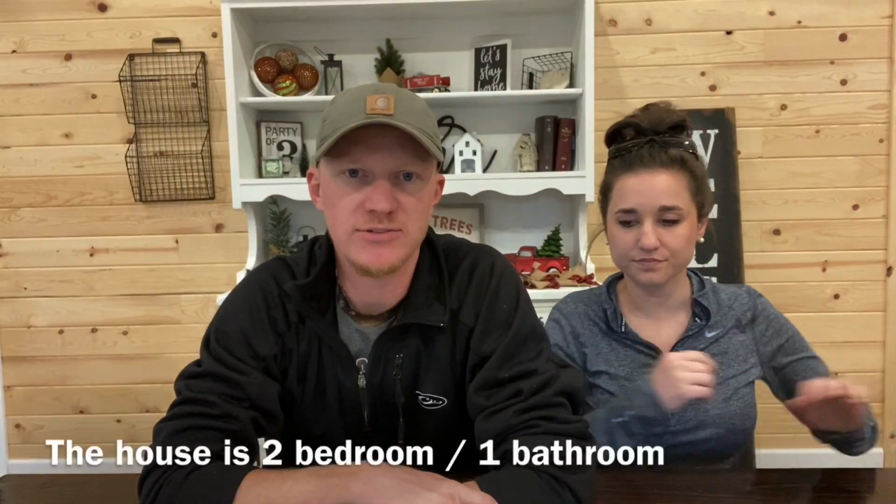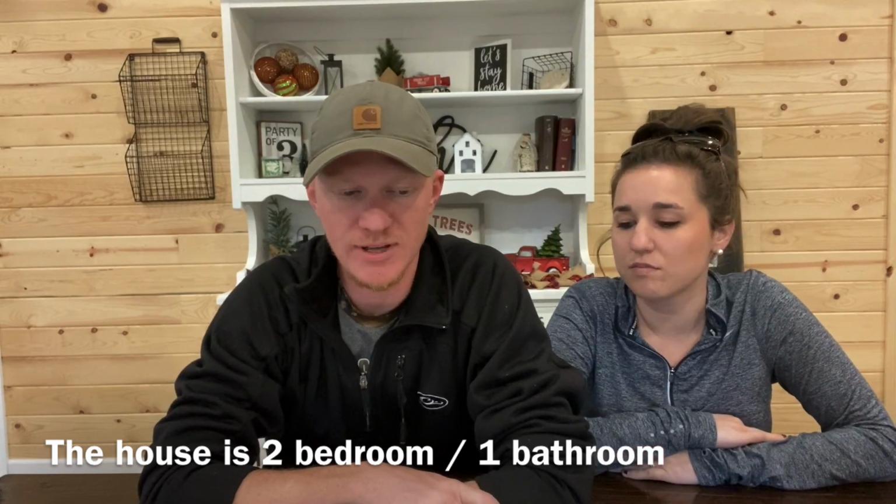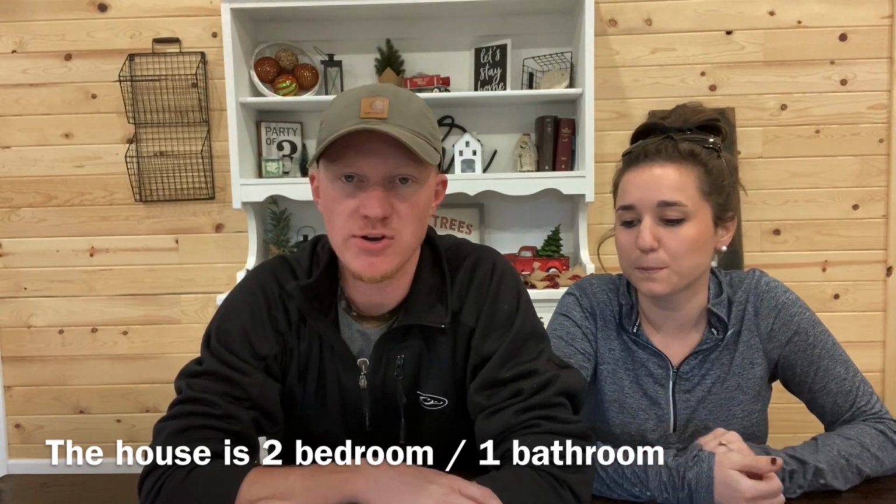The living area of the house is 1,080 square feet. That is the house portion, and it's a 30 by 36, just to give you an idea of the size. The bedrooms are 11 by 12. Our little boys' room is just a little bit smaller, but they're both right about the same size.